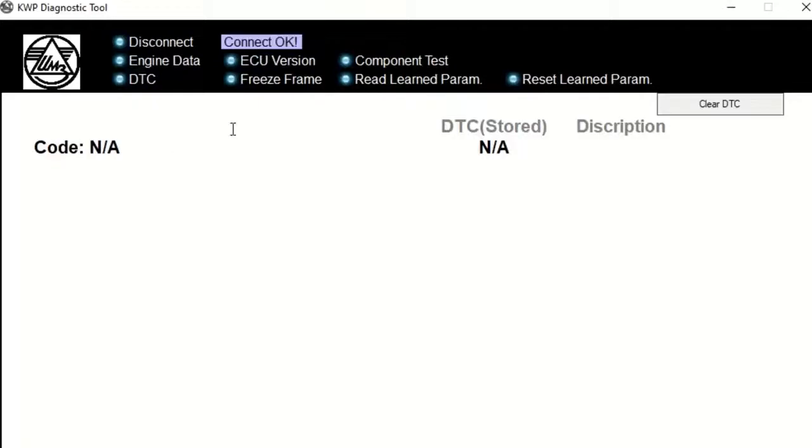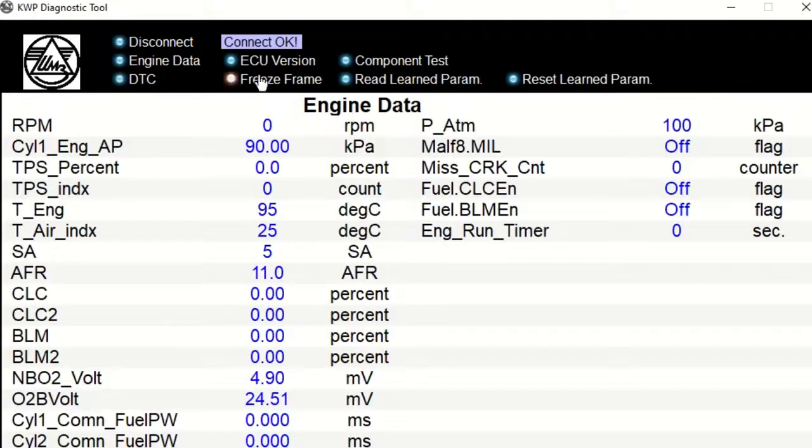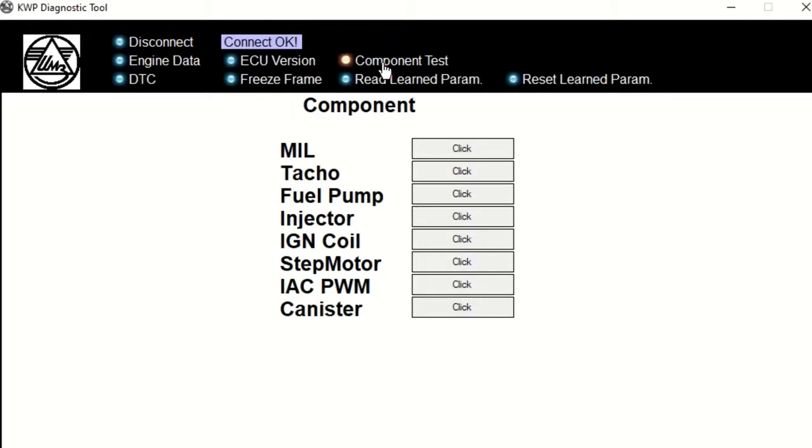Going back to the diagnostic tool, aside from engine data, you can check which ECU version you're in. You get the freeze frame that we've been playing with. Evidently, you can do component tests on the different components, and then you have read learn parameters and reset learn parameters.